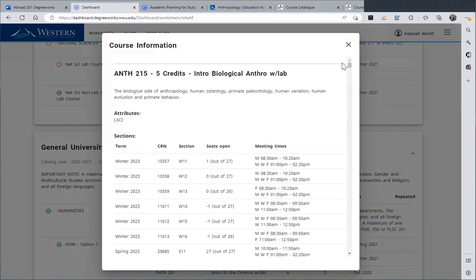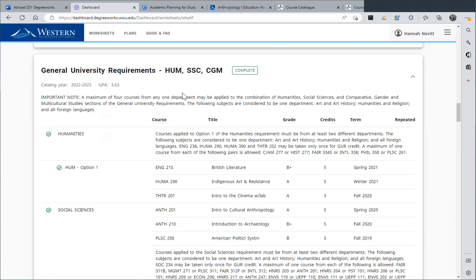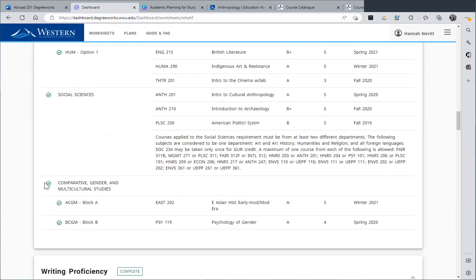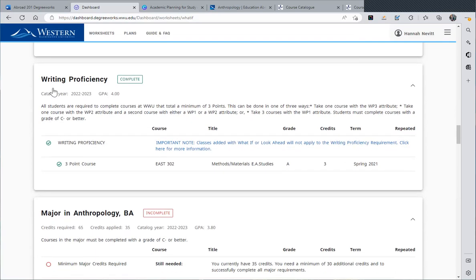So for this student, this Intro to Biological Anthropology with a lab would satisfy this lab science requirement, which is something they'll also need for their major likely. And they've completed their humanities and social sciences. These are all green. I wanted to note that the writing proficiency is actually something that you would need to complete on campus. This is not a class that you can take abroad.